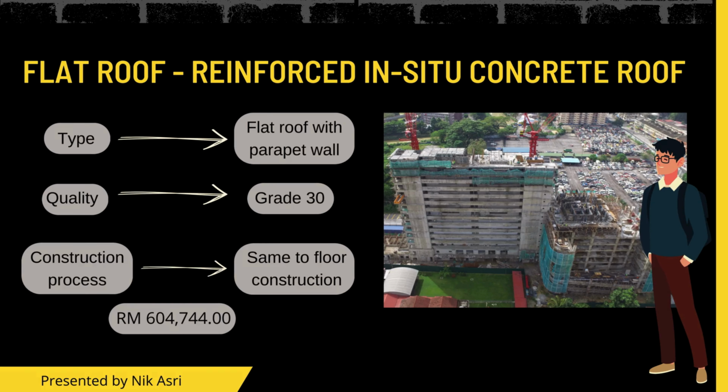Furthermore, the roof slab is constructed with a damp-proof course or DPC and a damp-proof membrane or DPM to provide waterproof protection to its structure. And the total estimated cost required for constructing the roof and the parapet wall is 604,744 ringgit.